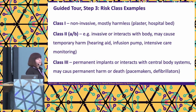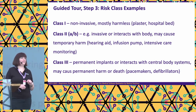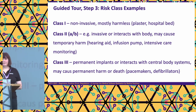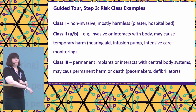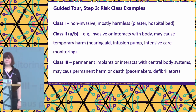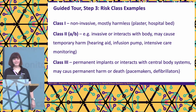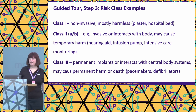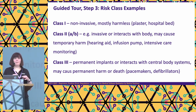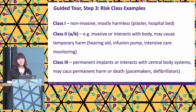Few examples. What are those classes? Also, again, this is the EU medical device regulation. Class 1 is the mostly harmless things like a Band-Aid. Nothing can happen, mainly, or still can, but unlikely. Then you have the class 2A and 2B. They interact with the body or maybe enter the body, like hearing aids, infusion pumps, and so on.